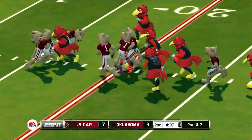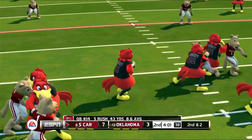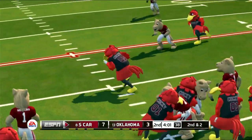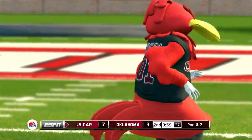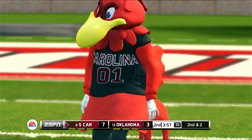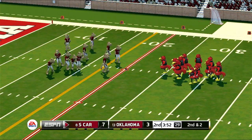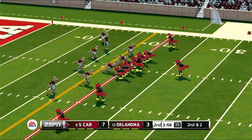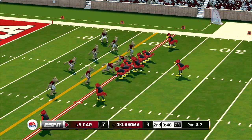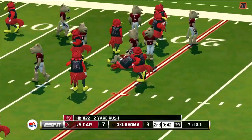Scrambling around, brought down at the 20. That makes it second and 2. It's second down, and they're about 2 yards away from the sticks. They're not ready for this. They still playing soccer. Y'all playing the wrong football. He gets out to about the 18-yard line.